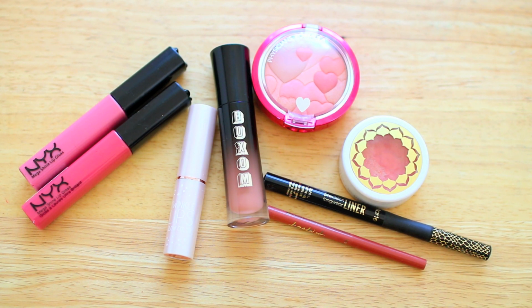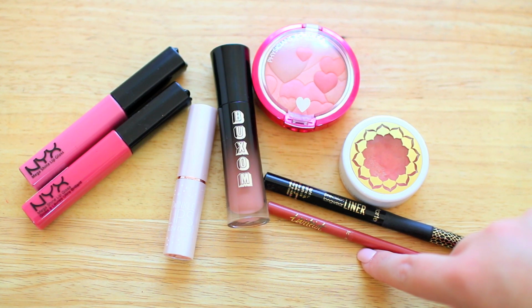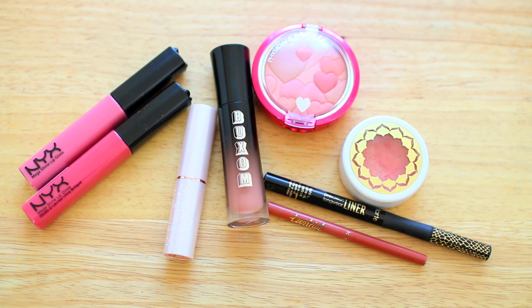This Tarte liner just really isn't my favorite. I've been using it for a few months and I've almost finished it, but I'm going to include it in a products I wouldn't repurchase video, so I will have more of that in an upcoming video. And then I just got this recently in a Sephora box. It is the Tarteist, I think it's like a lip liner, and honestly I just have so many lip liners that I like better, so I'm going to declutter that one as well.